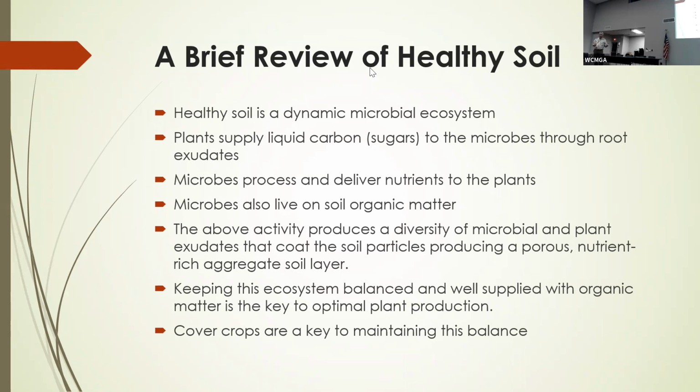We feed them with compost, but mostly we feed microbes with living plants. Every living plant, on average, gives about a quarter of the sugar that they produce through photosynthesis to the microorganisms. Not just the roots. About half of it goes to the plant itself, another quarter is stored in the roots, and another quarter goes out into the soil to the microorganisms. And in return, the microorganisms are processing all the nutrients so that they're in the proper form to be taken up by the plants.